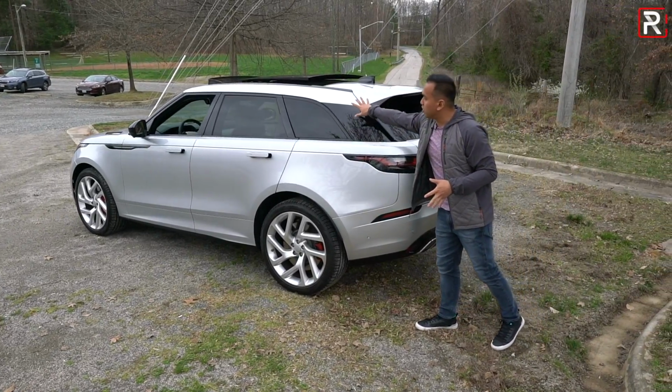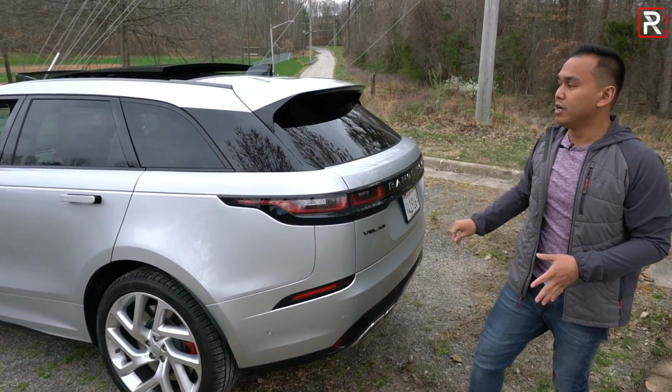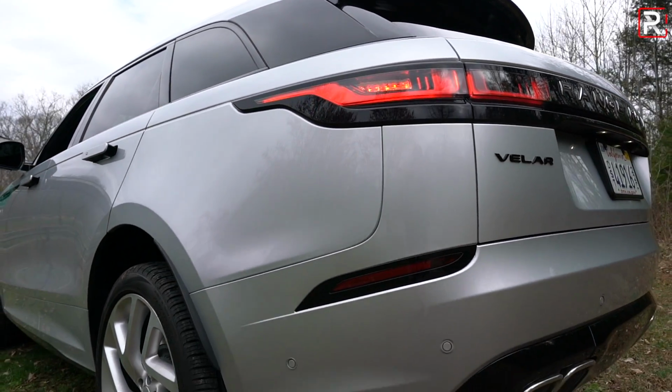I really especially love the almost sloping roof area, but it's a little bit more boxy. I like how they're making the D-pillar here appear like it's floating, but it's done in a much more tasteful way versus some of the other competing vehicles that introduced a similar styling dynamic.